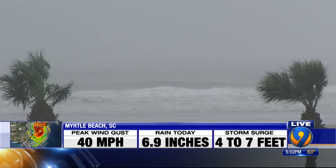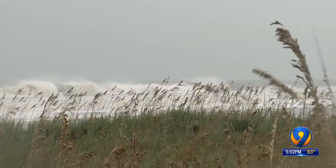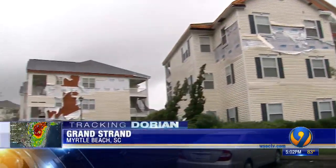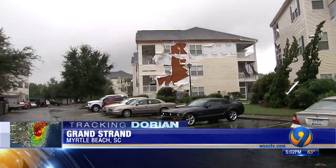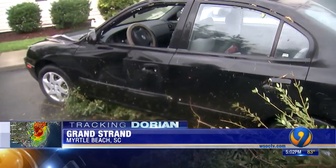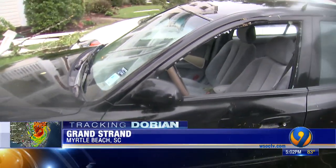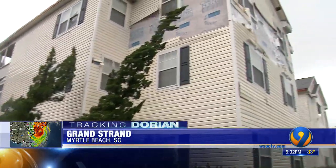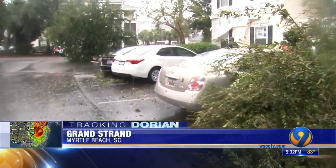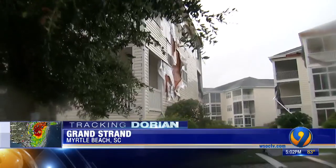We did have some flooding along Ocean Boulevard. Take a look at this video. This is Ocean Boulevard up in the North Myrtle Beach area this afternoon. You can see some of the high water up there, the wave action as Dorian got closer to the Myrtle Beach area. We also went to that area immediately after the tornadoes set down this morning up in North Myrtle Beach. We saw a lot of damage to an apartment complex up there. Roof damage, siding ripped off the apartments up there, even some cars that were knocked into each other.